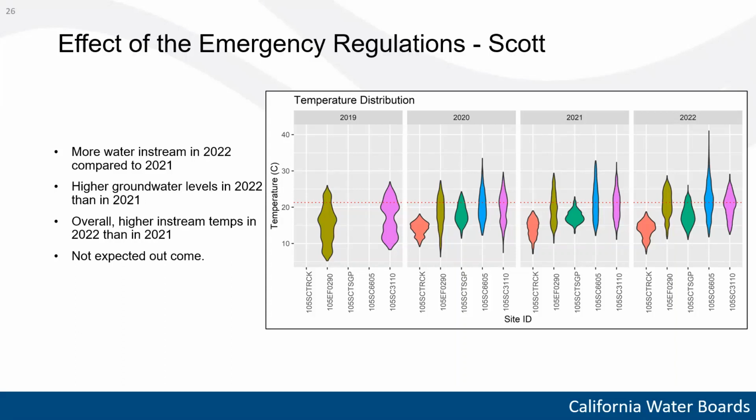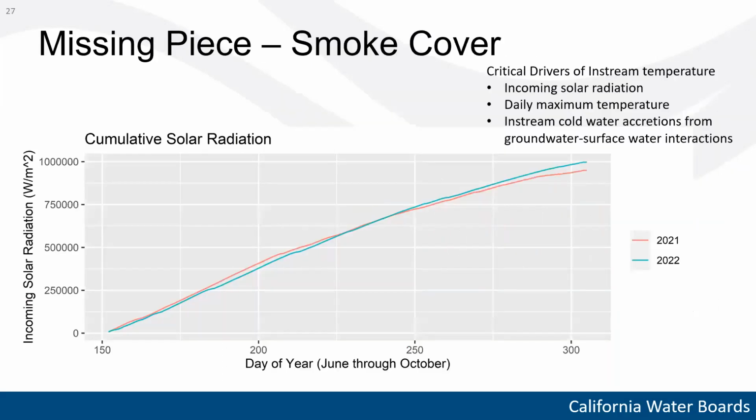When you look at the differences between 2021 and 2022, it really comes down to, there were water efficiency gains, but there was also a lot more smoke cover in 2021 than 2022. So this is cumulative solar radiation calculated based off of the data that's collected at Quartz Mountain or Quartz Hill, which is one of those weather stations that I track.